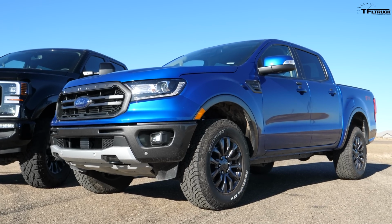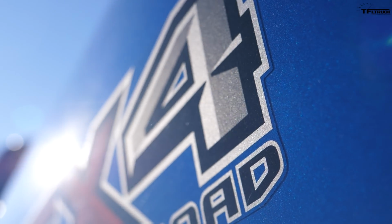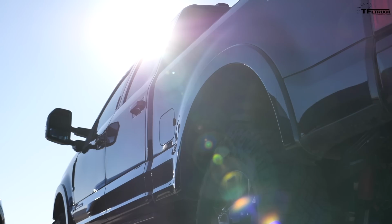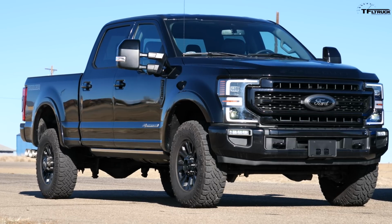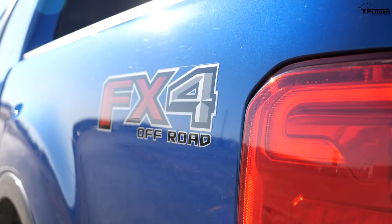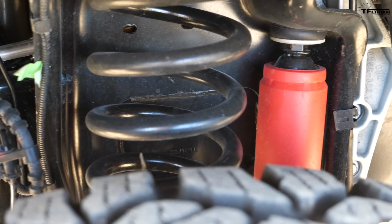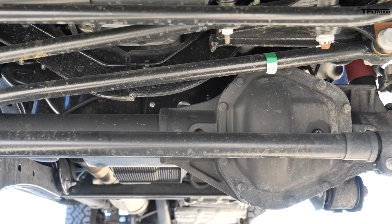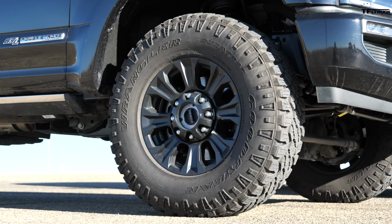The new Ranger FX4 behind me just happens to be the most off-road worthy mid-size truck Ford builds. And this Tremor, of course, is the new most off-road worthy heavy-duty truck Ford builds. And think of the Tremor package as FX4 on steroids, because you're also getting a small suspension lift, you're getting specially tuned shocks, front limited slip differential, and of course purpose-built Goodyear DuraTrack tires.